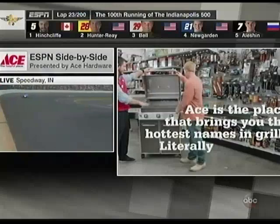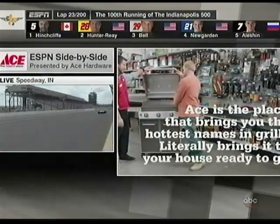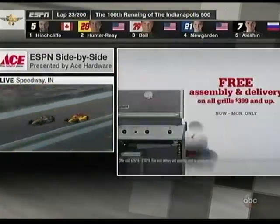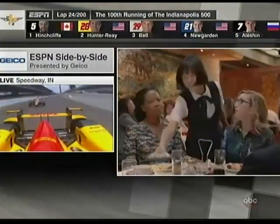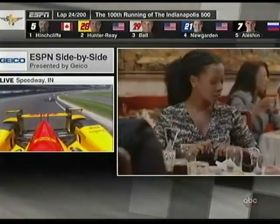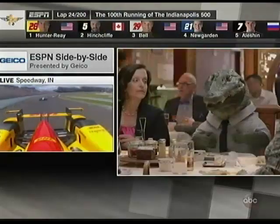22 of 200 laps complete. James Hinchcliffe, Ryan Hunter-Ray, Townsend Bell, Josef Newgarden, Mikhail Aloshin, Simon Pagenaud, Tony Kanaan. Will Power is 8th. Carlos Munoz is 9th, and Marco Andretti completes the top 10.